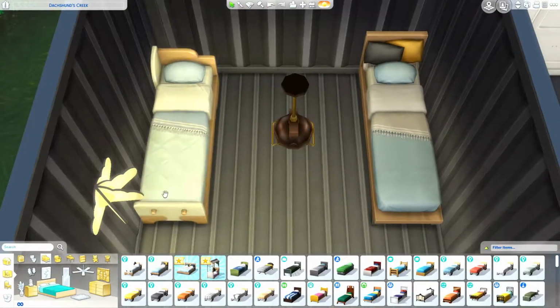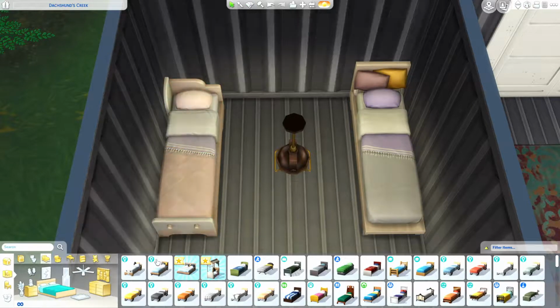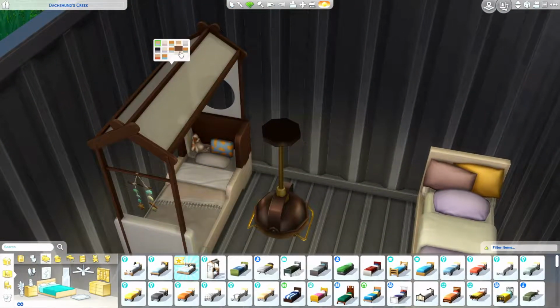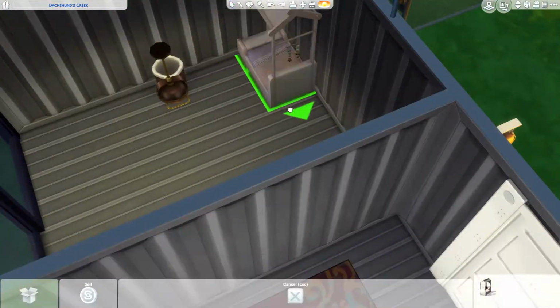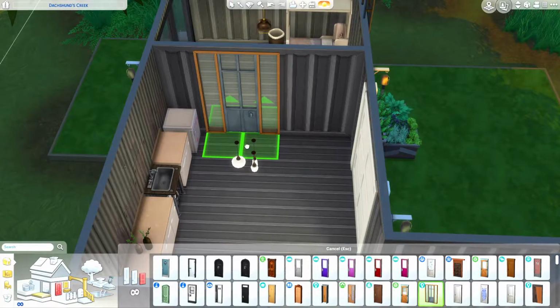So I have both those beds, and I realized the one was a kid bed, and I was like, I can't use that one. So I got the cute new toddler bed. I don't know if anyone else loves that bed, but I just thought it was perfect. Maybe they got it at IKEA. I don't know, Simkea, whatever it's called.